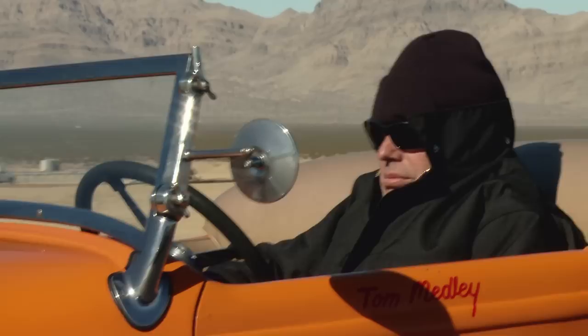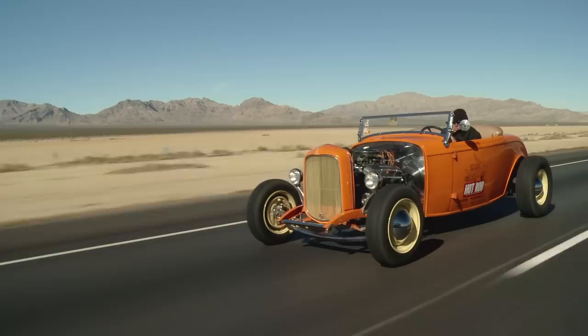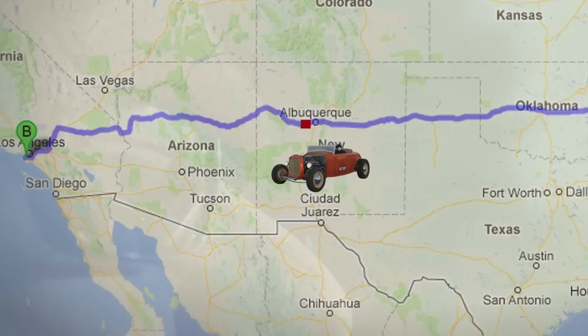After 2,000 miles, sub-freezing weather, 8 states, and no top, I enjoyed every minute of driving Bill's roadster and would do it again in a second. Just not in the winter.